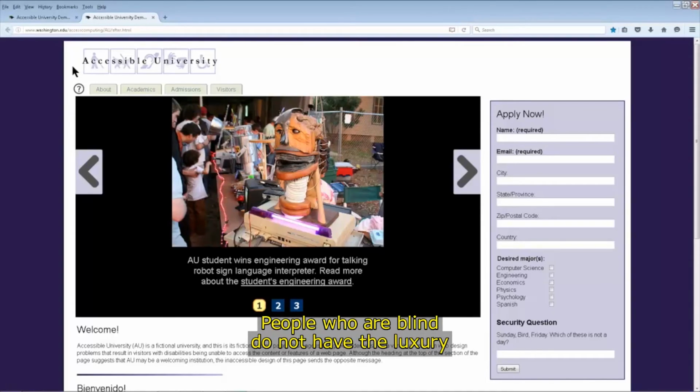People who are blind do not have the luxury of just looking up and seeing the page they're on, or even looking at the page itself and quickly determining which page they're on.